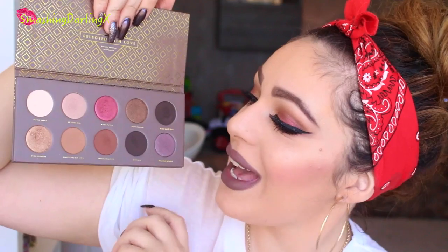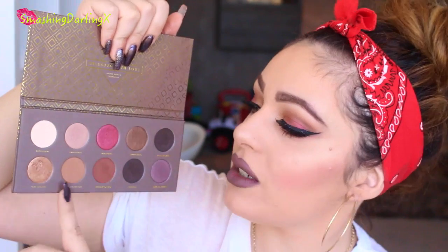I find that this palette is just so versatile. It has a bunch of warm colors. As soon as you open it, you have 10 shades in this palette, and you have the names written on the palette, not on a protective film, which I really love, because if you lose them, this is the palette for you. I always like to keep them for tutorials and stuff.